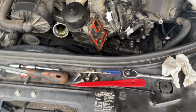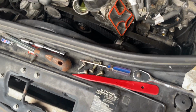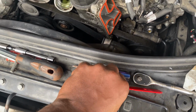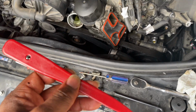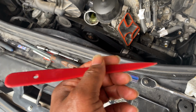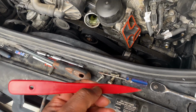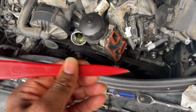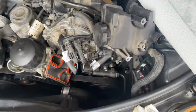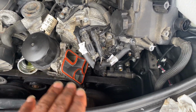It made me want to go back to the metal screwdriver and just do it real nice and easy, real quick. But stick with this. Do not scratch your oil cooler where the gasket goes. Do not do it. Find something plastic, something firm, something stiff, something narrow enough to go in there and pry it out. All right. So I cleaned up that after I got finished getting rid of the old gasket.